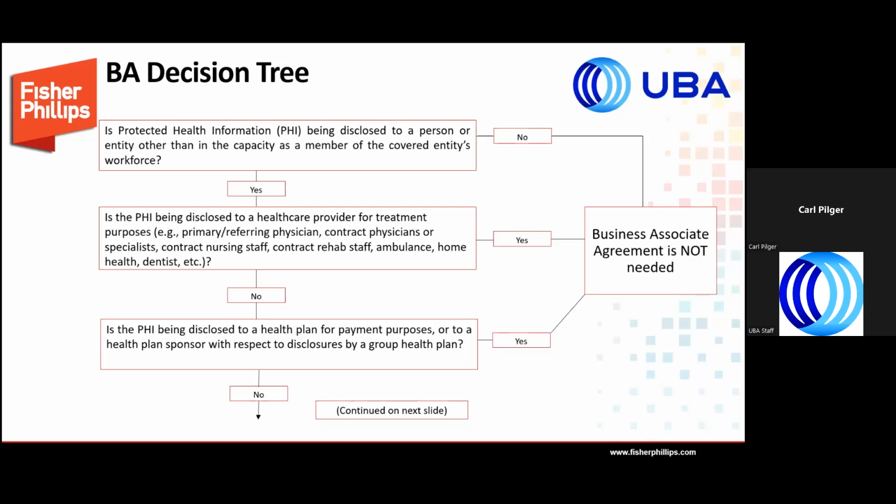There may be information that is going to be disclosed necessarily to the folks working for the plan within your organization. Those folks working in your organization are not business associates. They are actually part of the plan itself. So it's only if you're saying, am I disclosing information to a person or entity that's outside and is not a member of my workforce? If the answer to that is yes, we move down. If the answer is no, then of course you don't need a business associate agreement with those folks who are internal to the plan.